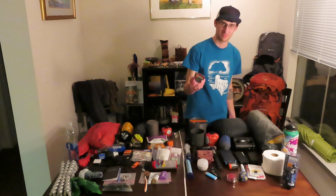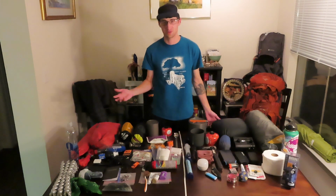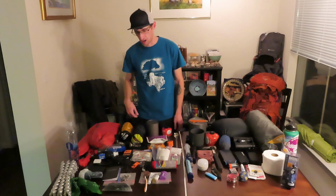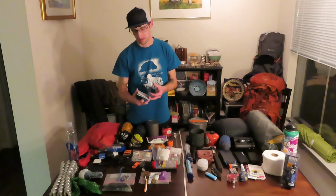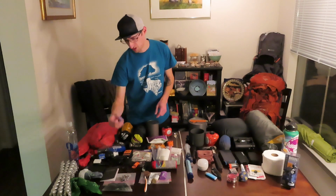Don't bring an entire pack of batteries either. All you need is 4, maybe 6, depending on what you're carrying. But I just carry 4 extra ones for my headlamp because, like I said, a headlamp is a necessity. I also carry around a little field book in case I want to make some notes and complain about the trail. Not kidding. Love every minute out there. Pen to write with.